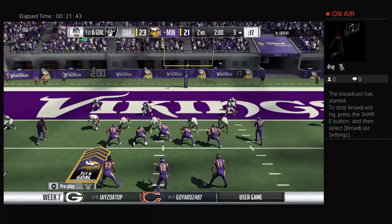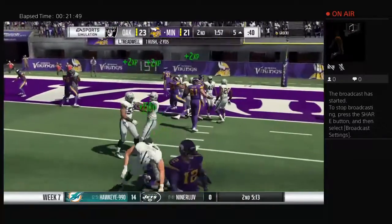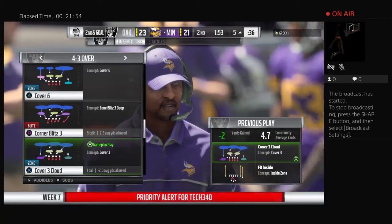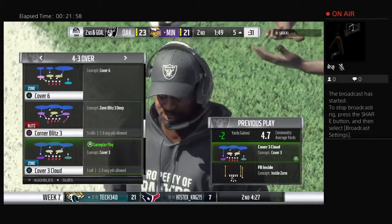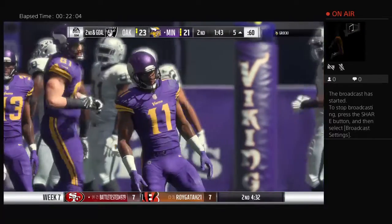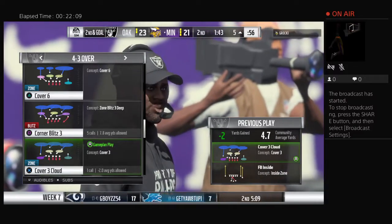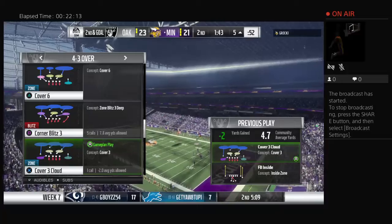In motion is Grant. They hand off to their big tight end. That is not going to be any help as they dump him behind the line of scrimmage. This will be a 2-yard loss on the play, and that'll make it 2nd and goal. Now whistles, and the Raiders are going to signal for a timeout. It's just their first, so they'll have 2 remaining here before we get to halftime.